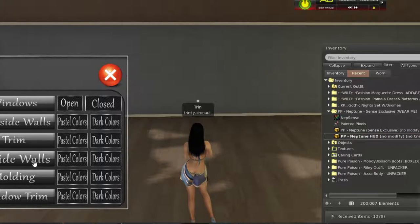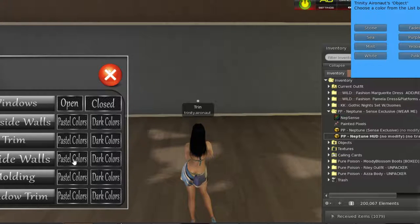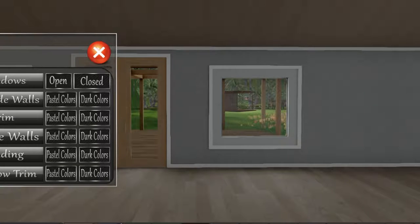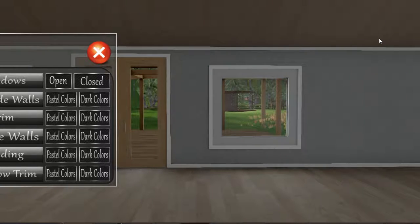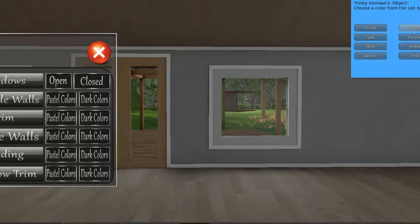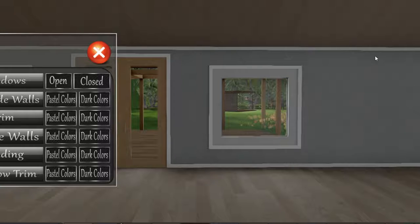Let's go ahead and do the inside walls. You've got two choices, pastel colors and dark colors. I had to stop the video so that I could change my windlight back to Nan Skin and Prim, so I could get some of these colors on these walls to change. It looks to me like there is a basic gray color on these walls, and if you try using some of these pastels, it looks to me like you're going to just simply be slightly changing the color of the gray as opposed to actually creating a different color altogether.